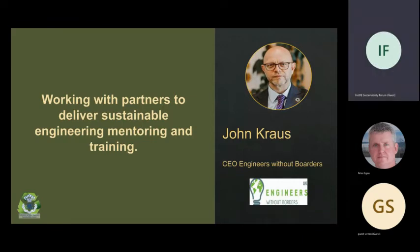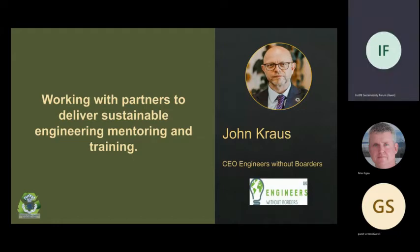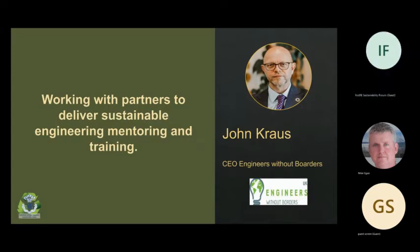Our last speaker, John Kraus, is CEO of Engineers Without Borders UK, with a mission to put global responsibility at the heart of engineering. He's held director roles at the International Geosynthetic Society and the Royal Institution of Civil Engineers, where he established the World Built Environment Forum. He's also a former senior UK diplomat, having completed postings in several European capitals, where he addressed multilateral issues, including climate change. Welcome, John.